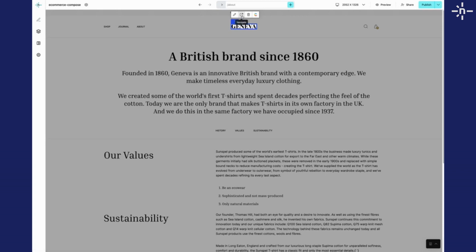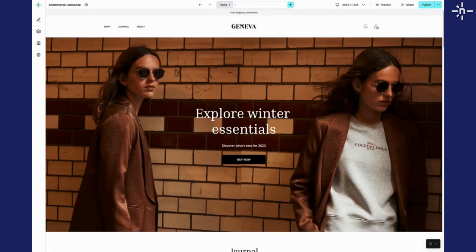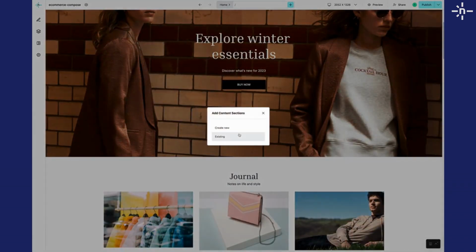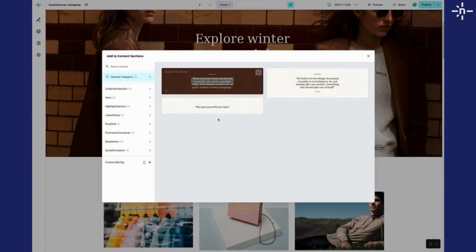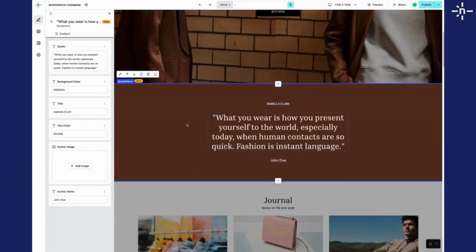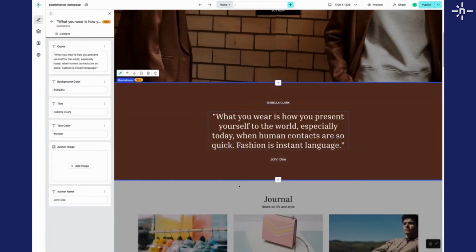Okay, back to the main page. I want to add a little bit of content. Now, I will essentially go down and say, I want a new section. I'm going to create one, and all of these options are the same code component with different content presets set in them. So I'll select one. It's added in place. What happens is we're going back to the content source, creating all the objects there, and then seeing the preview rendered.